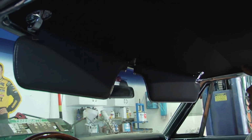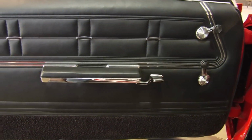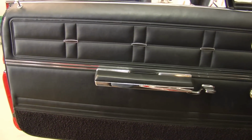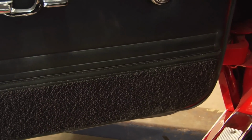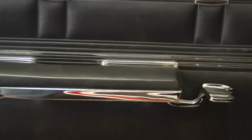You want to put them back exactly like they were from the factory, or you could lose value of the car. All the aluminum is repolished. Sun visors. You can see the door panel is completely new, right down to the carpet on the bottom. All the window cranks are new. The handles have all been redone, re-chromed. New armrest pads with chrome bases.